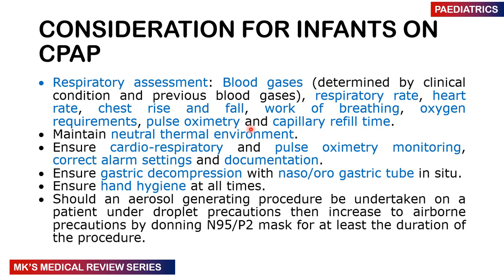In a child where you put in CPAP, make sure that you also put in a nasal or an oral gastric tube to ensure that you have intermittent gastric decompression, because sometimes you can fill up the stomach with a lot of air, and this can cause the infant to have feed intolerance. You should ensure hand hygiene at all times. This of course goes without saying in the NICU. And if you're performing an aerosol generating procedure, you should undertake precautions to prevent droplet infection. So you should wear an N95 mask, at least for the duration of the procedure. And of course, isolate these infants from the other infants if they have very infectious respiratory conditions.